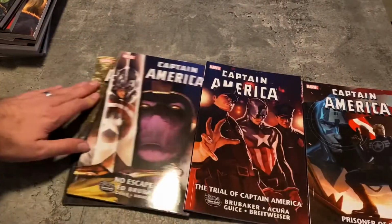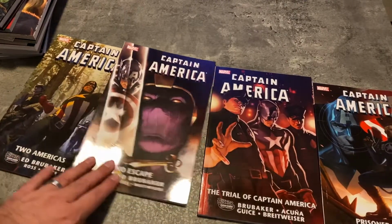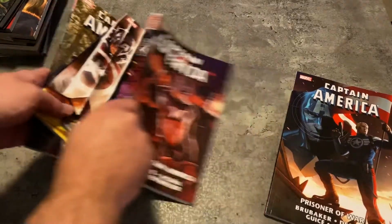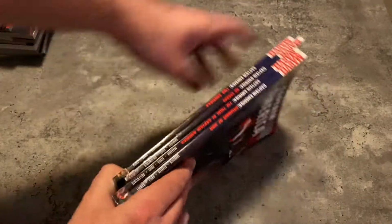So I picked up all but one missing trade. I got Two Americas, I got No Escape, The Trial of Captain America, and Prisoner of War. These are all, I guess, the original printings. They still have that white Marvel logo on the top.